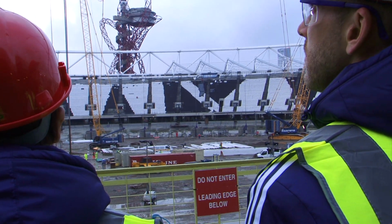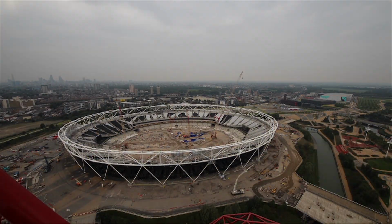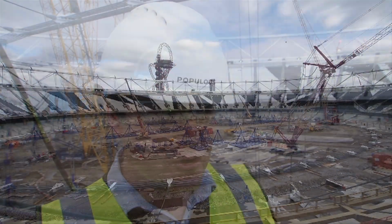What makes this one distinctive over and above other roofs that we used in Brazil or in Europe is the way we've tried to re-articulate the feeling and the design of the original Olympic Stadium roof.